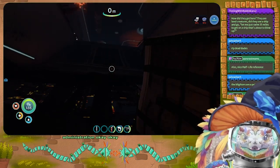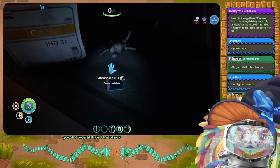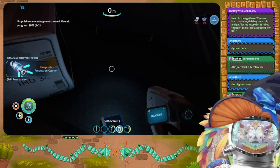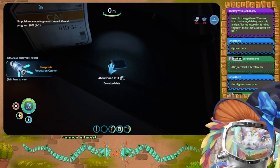Okay. Can't get black box data. That is not good. I would like the black box data. Propulsion cannon? Interesting.